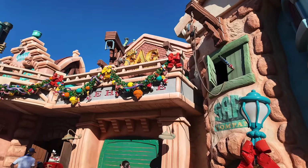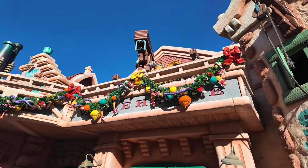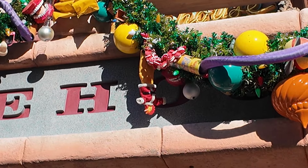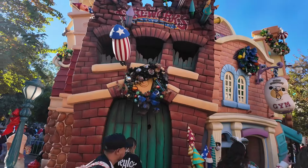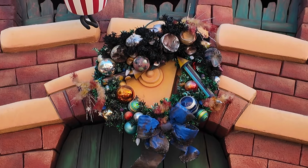The gag warehouse. You've got a rubber chicken, a motor mouth, googly eyes. Oh, look, the rubber chickens even have little Santa outfits on them. A fireworks wreath, it's burnt because of all the fireworks that burn on it. That's crazy, I love it.